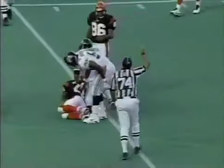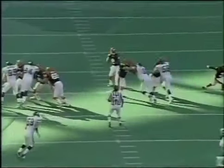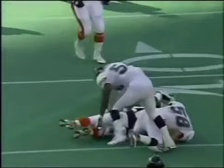He's got a nice set of hands. Even the bad throws he catches. Vinny Clark knocked him down, but it was a 5-yard gain. Now that one was down around his knees. And Bieniemy sneaking out of the backfield once again. See him circle over to the inside. Blake drops it at his knees, but he gathers it in and gains a nice 5 or 6 yards.